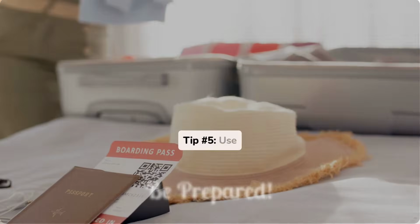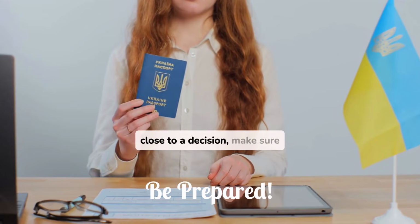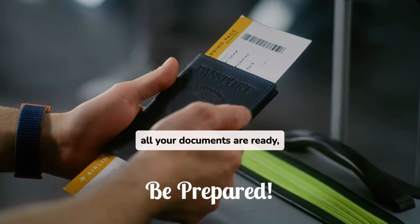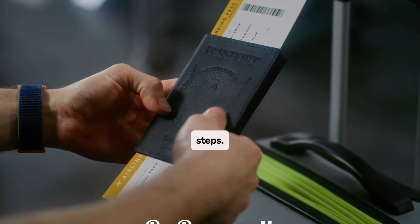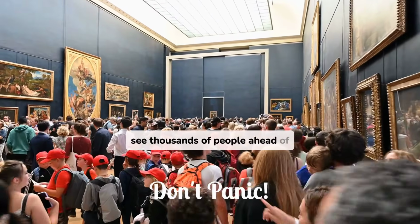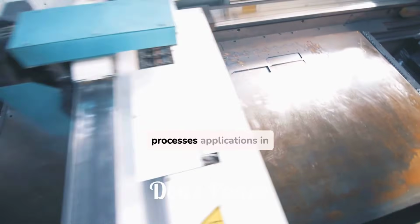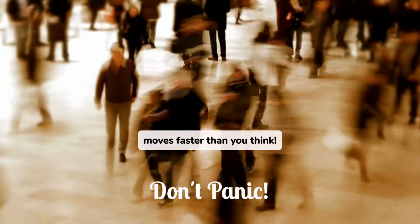Tip number 5, use this information strategically. If you're getting close to a decision, make sure all your documents are ready, your passport is valid, and you're prepared for the next steps. Tip number 6, don't panic if you see thousands of people ahead of you. IRCC processes applications in batches, and the queue moves faster than you think.